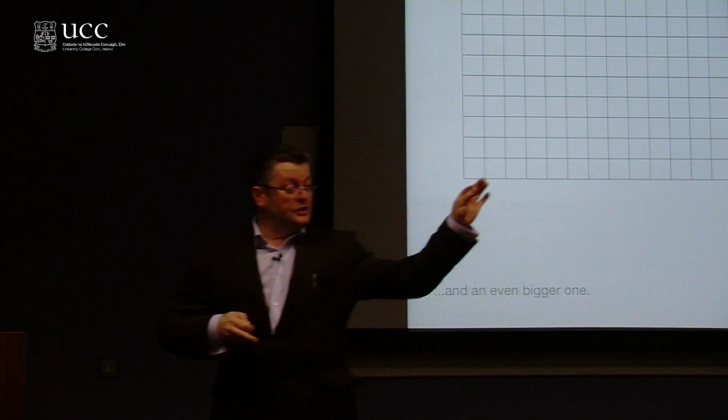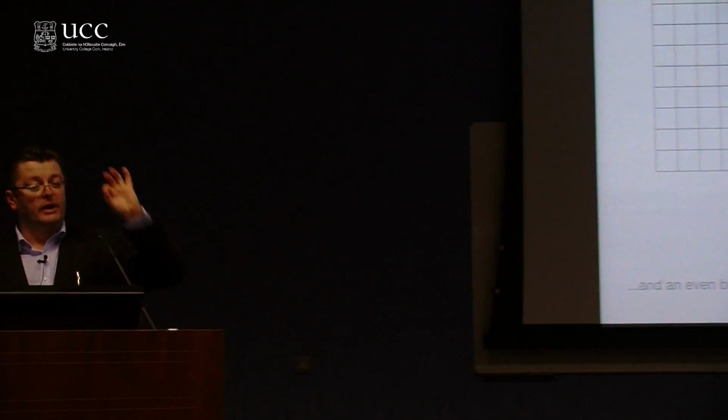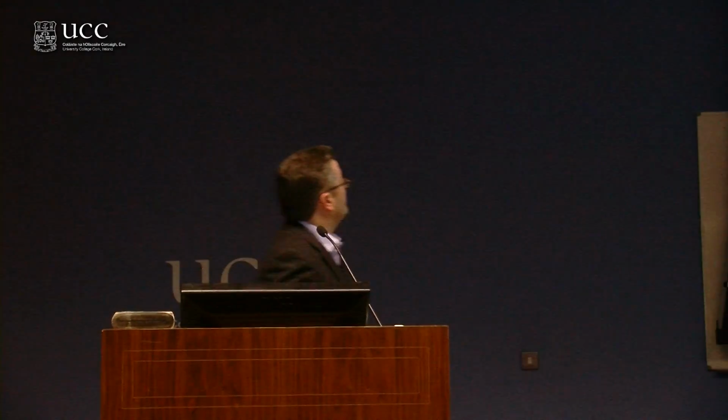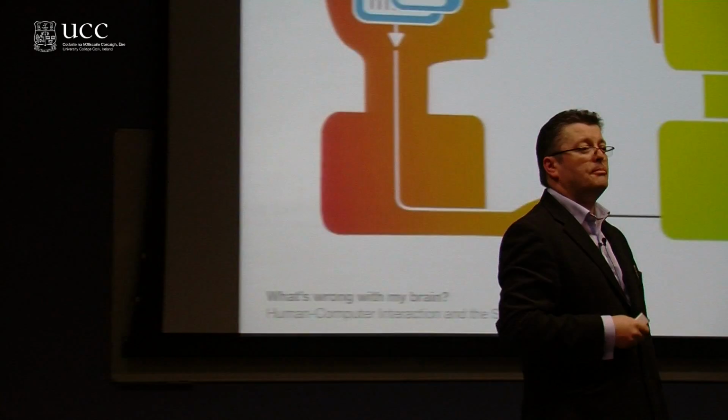So remember, the first number is the number of white cells, and then the next number is the number of black cells, the next number is the number of white cells, in every row. Okay? Great. So human-computer interaction is not all about algorithms, and it's not all about representing numbers.